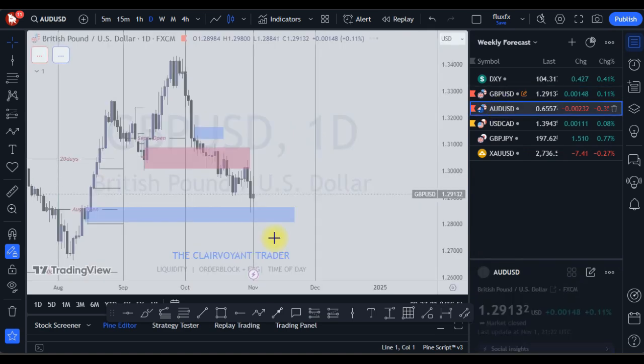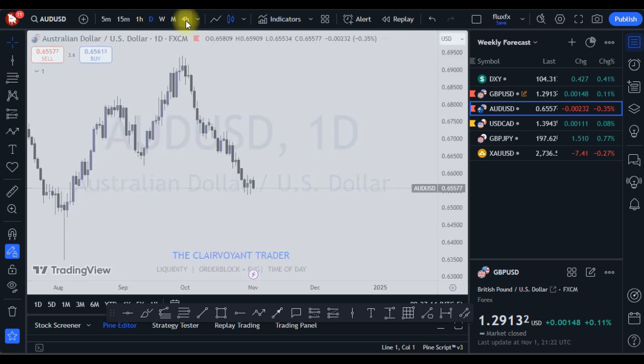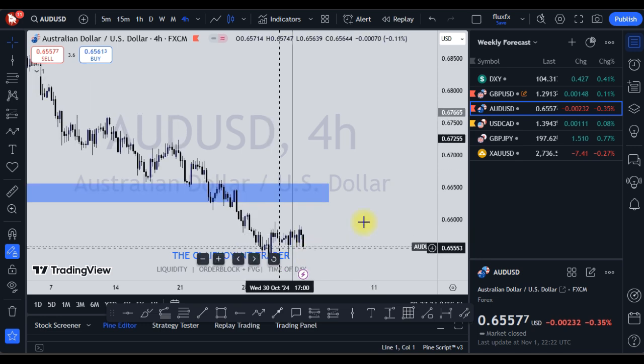So AUDUSD, same plan. I want to see price push to the downside. All right, yes, but let's switch to the 4-hour and see how things are going there. For very much clarity, last week we saw some bit of consolidation right here. So I want to see price move out of this consolidation. This whole thing you are seeing here is a consolidation. Yeah, it's really a consolidation. So I want to see price move out of this consolidation.